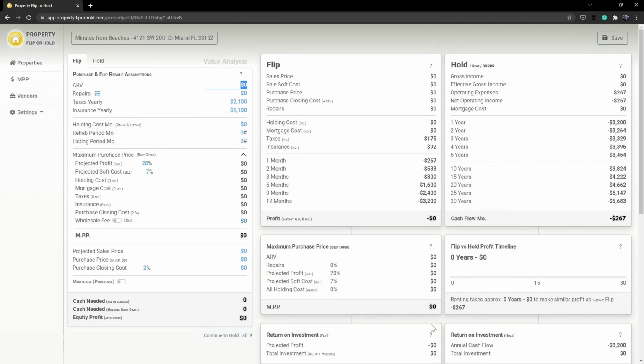Now, this particular property is worth about $306,000. That's the after repair value, the ARV. It needs only about $20,000 worth of repairs. We already have our taxes of $2,100 and our yearly insurance of $1,100. Now, it's going to cost us about $100 a month of holding cost. You put on your electricity, your water, and so on.